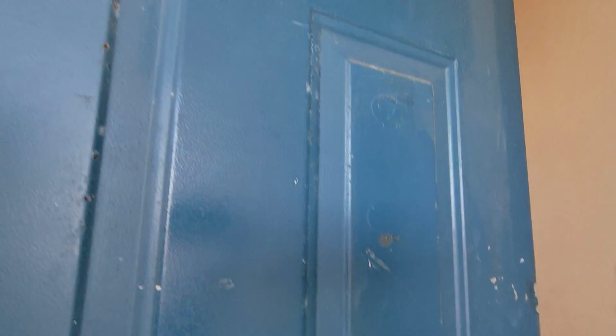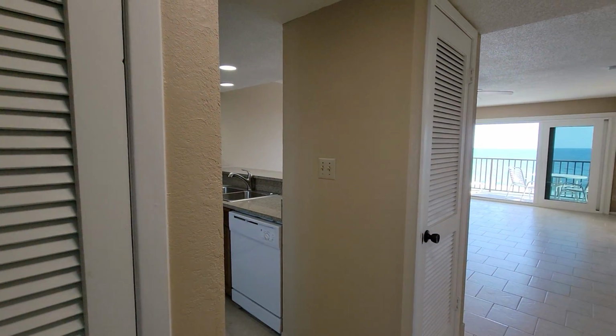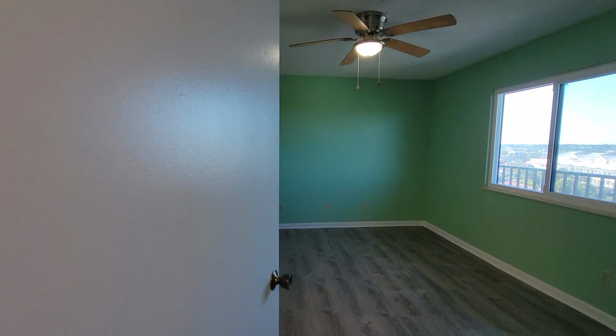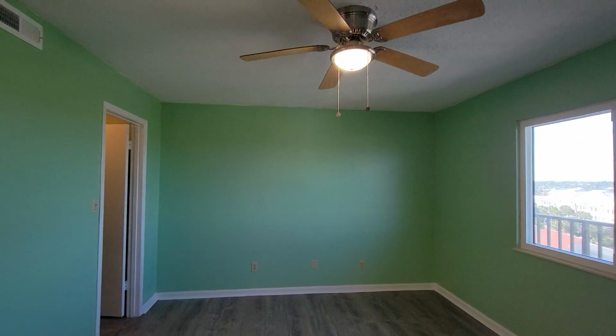This is one of the last condo buildings. We're at unit 607. This is one of the last condos on the southeast end of Panama City Beach before you get to the state park. So excellent location if you like the state park. It's very close. We have 8-foot ceilings in these units at the Commodore.